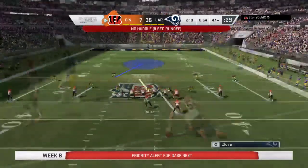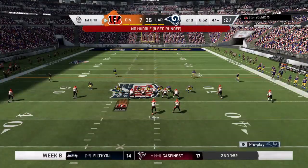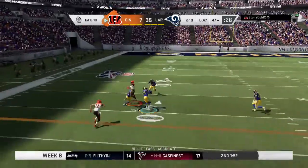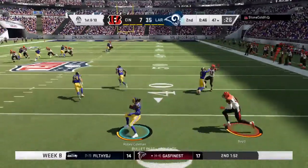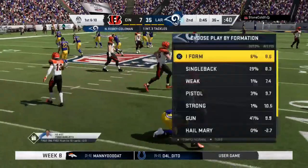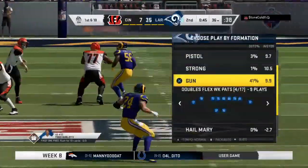And able to get this one across the 45 before he's brought down. 16 yards, a first down. Here's Dalton. And they take possession of the football and have it at the 36-yard line.